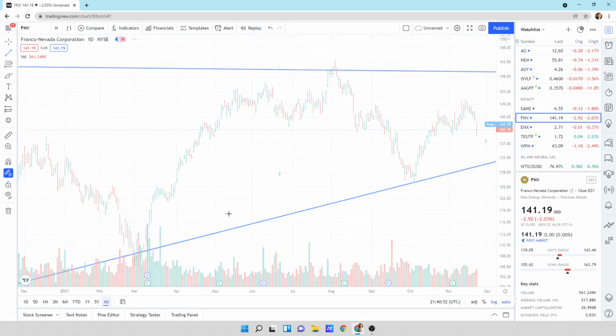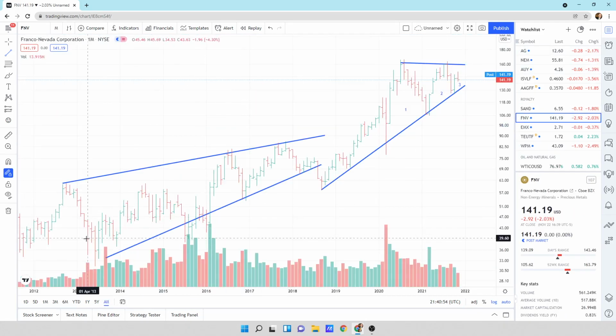Looking at Franco-Nevada, this one looks really good too. We've got the one hump, two hump, three hump. We had a little breakdown, then we launched. And sometimes you get these false breakdowns, and that's what I'm kind of thinking is happening in uranium, hopefully. But we came on up, another one hump, two hump, and we're putting in the third hump here. And we'll see if this thing can break to the upside. If it breaks to the upside, we have a lot of room to move upward.